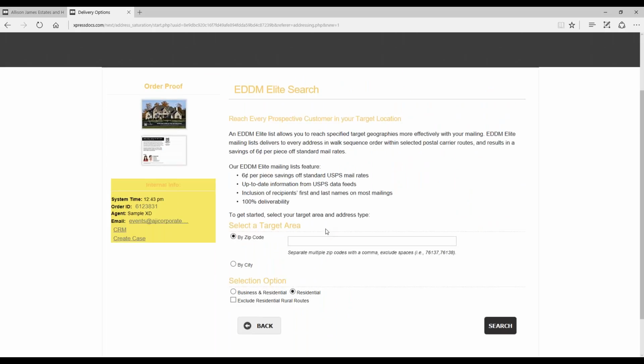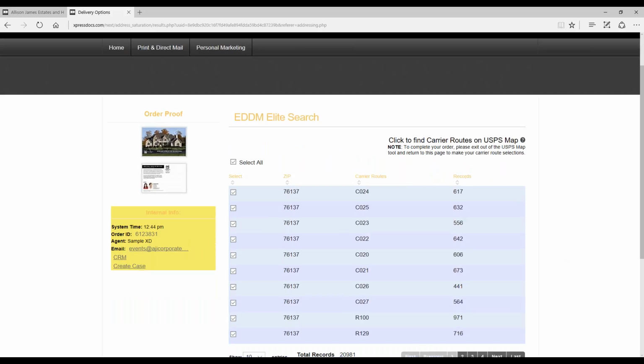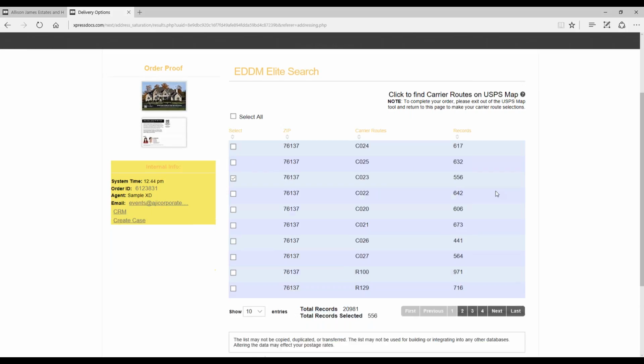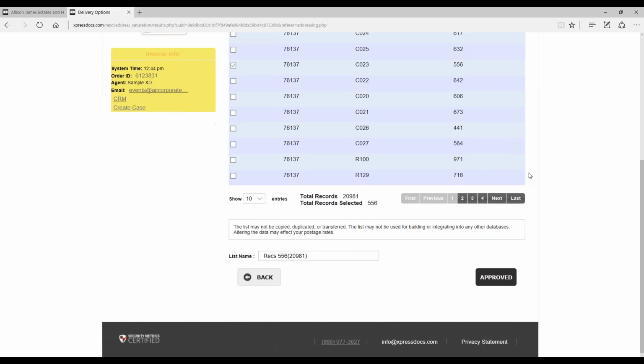And what we'll do is you would just come in here, enter the zip code that you would like to use. You can also search by city and include things like businesses or not. And when you click search, it'll pull up all the different carrier routes that are available in that zip code, and you just select whichever one you want to mail to. So if I want to mail to C023, you can do that, and that'll allow you to mail out that EDDM for that particular carrier route in that zip code, and XpressDocs will manage all that for you, so you don't have to take it into the post office yourself.